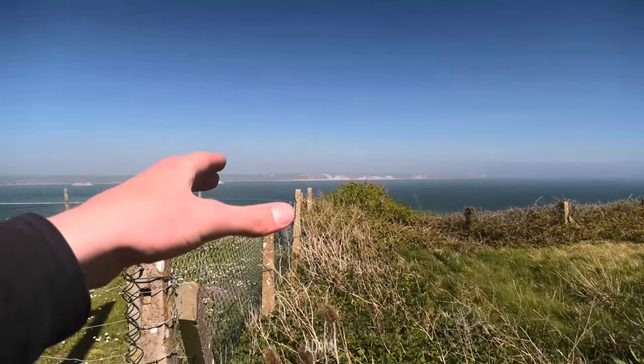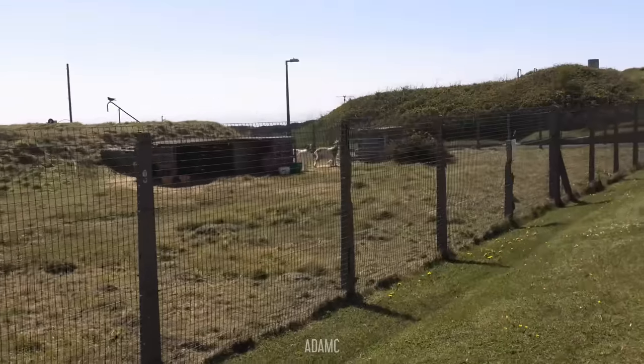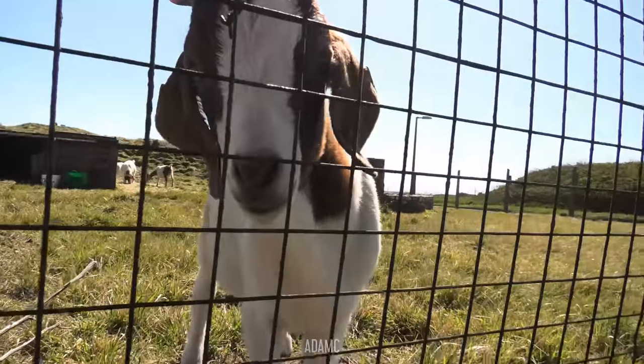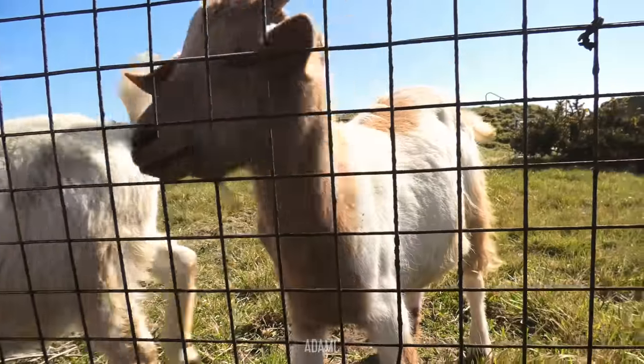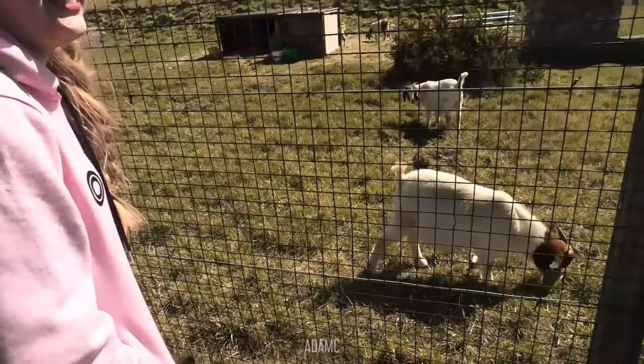We're on an island, we've got a view, we're on a prison, there's an abandoned building, there's some horses, and of course, goats. Hello. Can I stroke you? We get all the goats. Oh, they're so friendly. Did he spit at you?